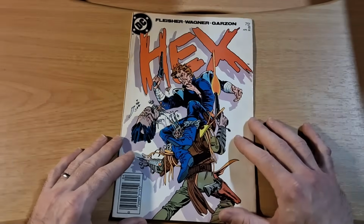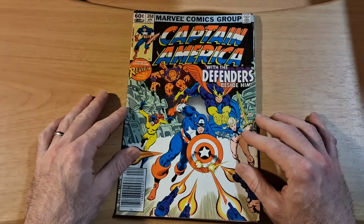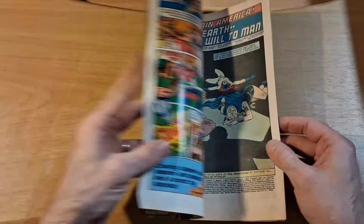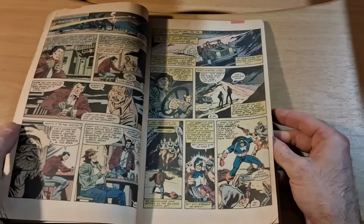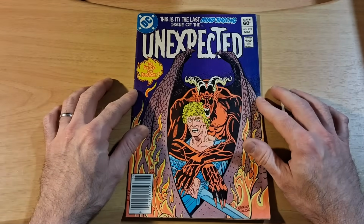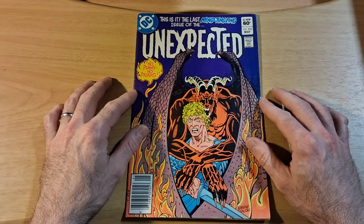Attack, issue number 35, Charlton newsstand. I will be bagging and boarding that. And right into another Hex, issue number 8 that I have, and a Captain America, issue 268, newsy. And it is not a Mark Jewelers. Unexpected.